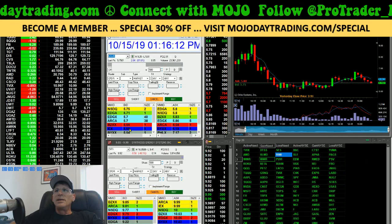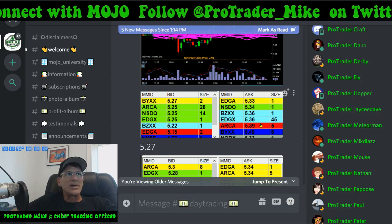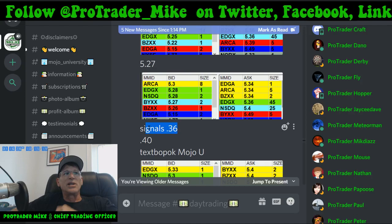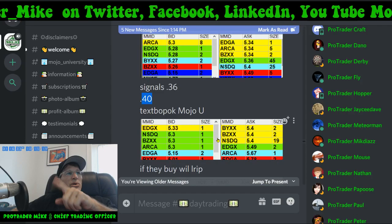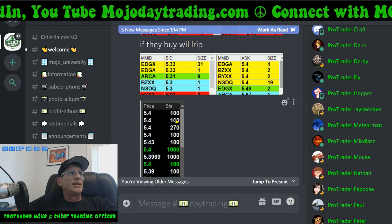So that was some beautiful price action in the level two right there. I see the signal. He jumps him up from 25 to 27. There's a signal at 36 right there, and it gravitates to the signal at 36. So if it goes there, you're going to see a green bar, green bar, green bar. Textbook Mojo U, it goes right through the signal at 36. And now it's at 40. If they buy right here, the ask at 540, it's going to rip. And they start buying the ask.